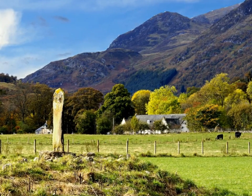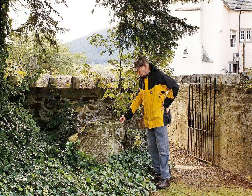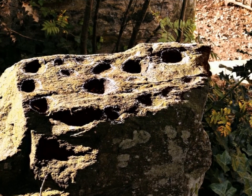Further on this ley is the burial ground of Fortingall with its 2,000-year-old yew tree. Here you can see a cup-marked stone in the annex. These cup-marked stones or petroglyphs are very important and will be explained in a further presentation.